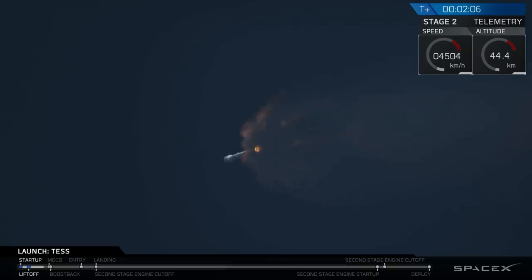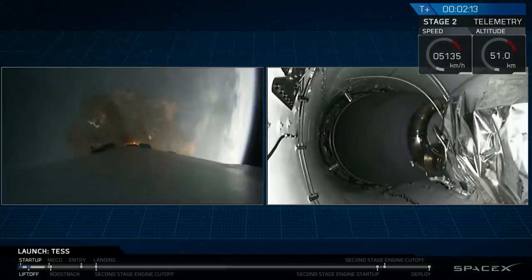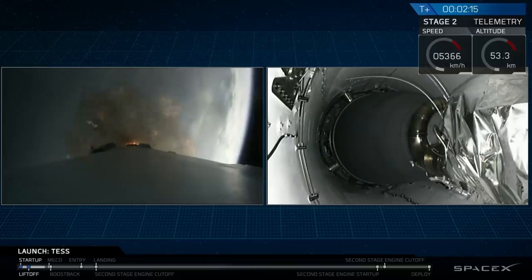Stage one will make its way back down to the drone ship. Stage two will continue on with TESS to its orbit. And then you're going to hear second engine start. That is the ignition of the second stage engine. Let's check it out here.